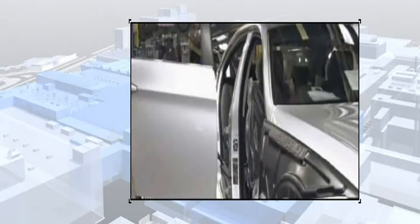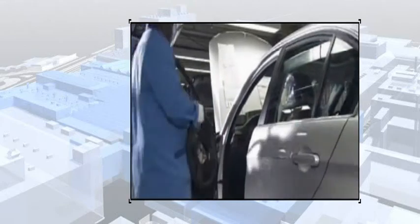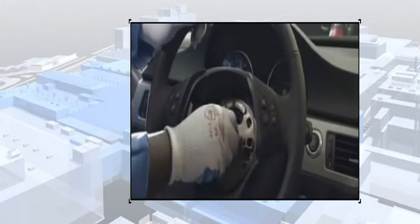At the beginning of the assembly process, the doors are removed and assembled separately to allow easier access to the car for associates. A sophisticated logistic process guarantees that the doors are back just in time for fitting them to their body. Now the steering wheel is installed, and the interior of the car is almost complete.